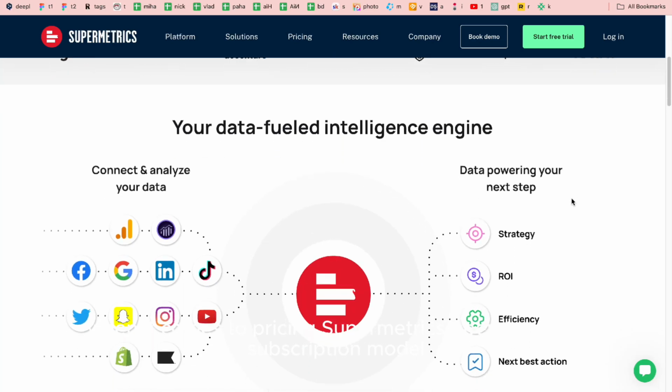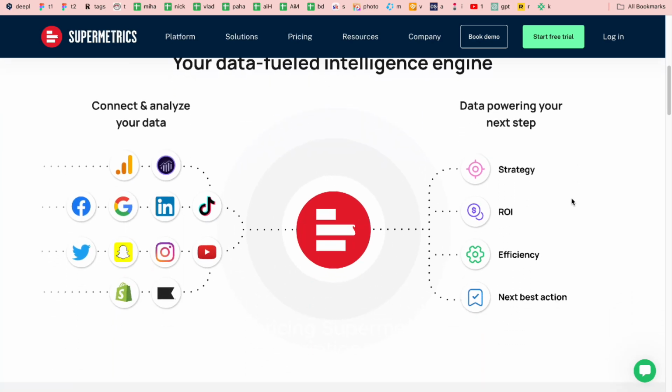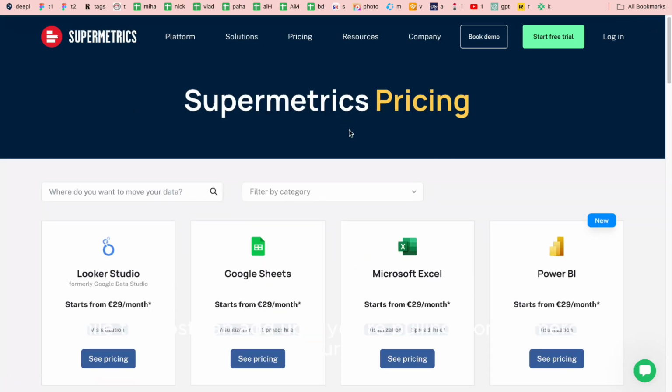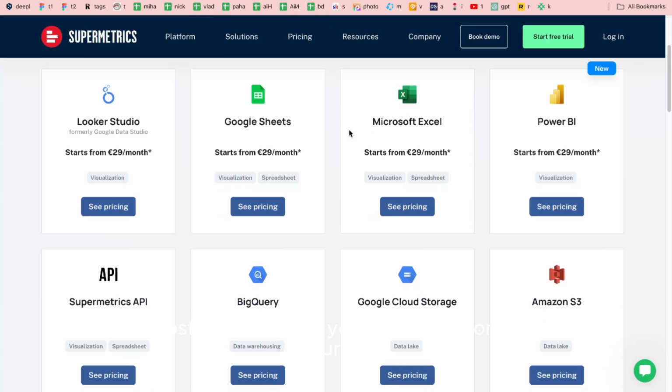When it comes to pricing, Supermetrics operates on a subscription model with different pricing tiers based on the number of data sources and connections you require. While the cost can add up if you're pulling from numerous sources, the value Supermetrics brings in terms of time savings and data accuracy often justifies the expense for data-driven marketing teams.